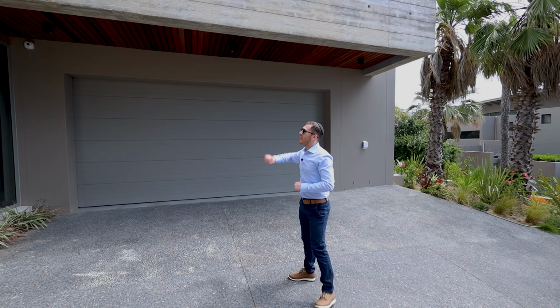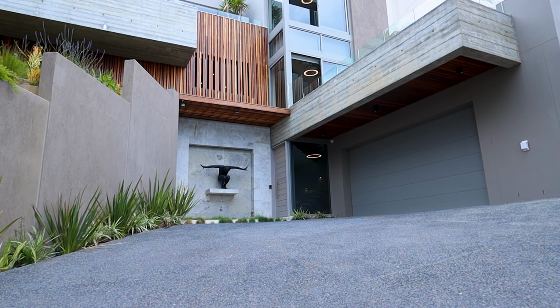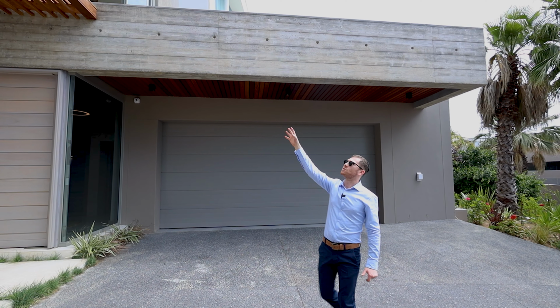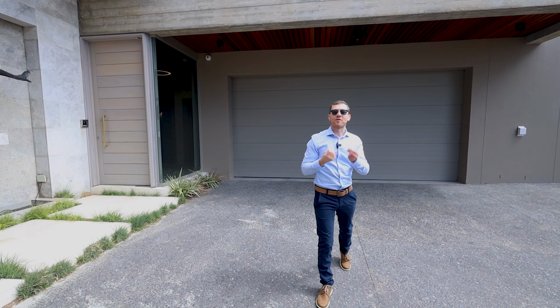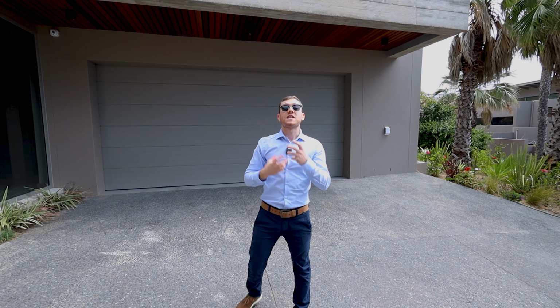Here's the garage. And I just want us to look above for a moment. We've got this lovely shutter off effect concrete where we can see the grain of the wood that was used. And of course the wooden cladding up here as well. You're gonna see these elements throughout the house. Just the wooden cladding, the concrete. There's a lot of textures in this house.